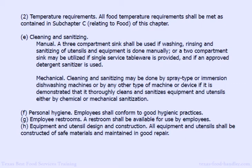Let's see, we got our options here, manual, mechanical, a 3 compartment sink, which is how you do it. Washing, rinsing, and sanitizing equipment if done manually, or a 2 compartment sink, maybe use a single service too, jury's still out on that one. And if an approved method, then jury's still out on that one. Well, we got these robots come up and wash it, clean, sanitize. Right on. Or by another type of machine, huh? Robots and flying saucers, whatever. Demonstrated, okay. Let me see that. That is so clean and sanitized. Well, you get the job done or not.